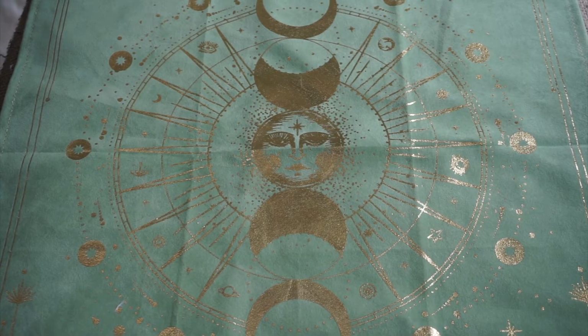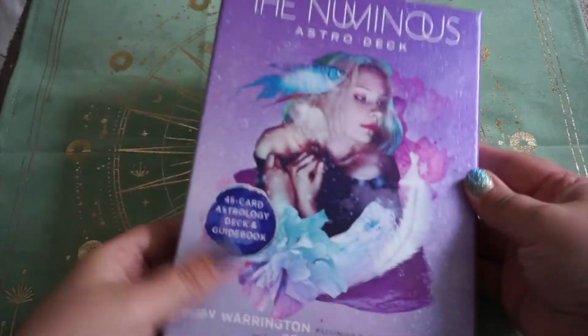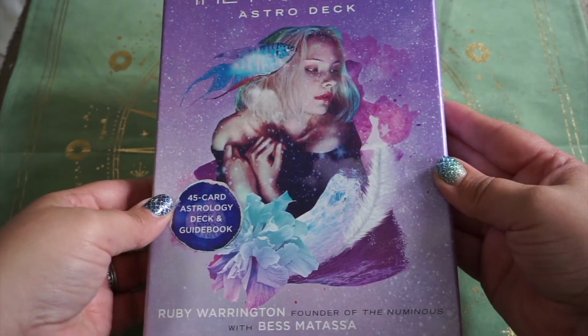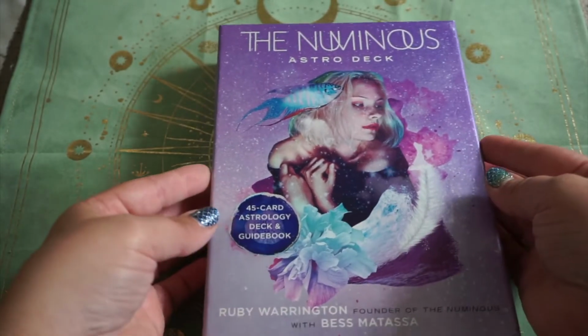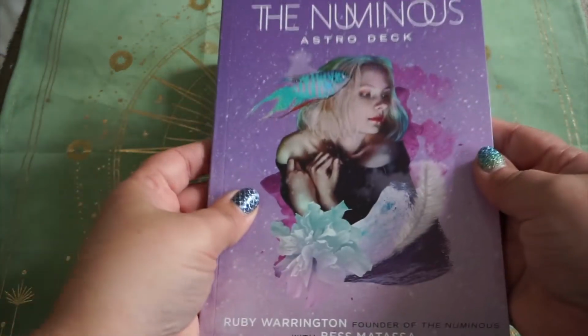Okay, so we're going to jump into some of the more obscure decks now. The first one we're going to look at is the Numinous Astro deck by Ruby Warrington and Bess Matassa. Now, I'm not going to lie, I literally bought this deck just because I thought the box was absolutely beautiful.